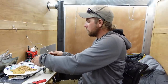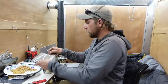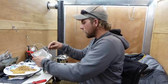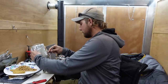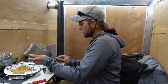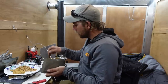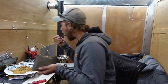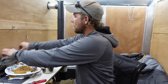There's nothing. There's no crunch or nothing, but the consistency, the taste is actually pretty good. Even being cold, it'll be better once it gets warmed up a little bit, I think. But vegetable barley stew. So you're getting your vegetables. Everything's got vegetables in it.